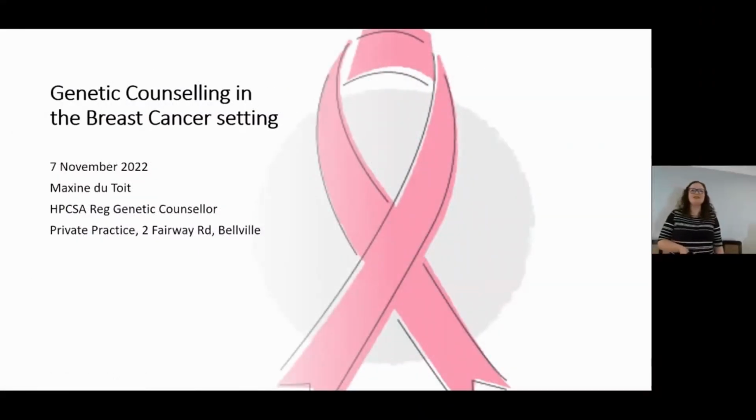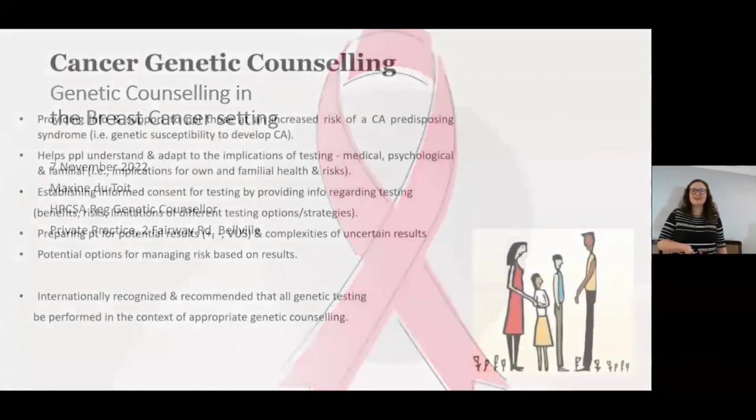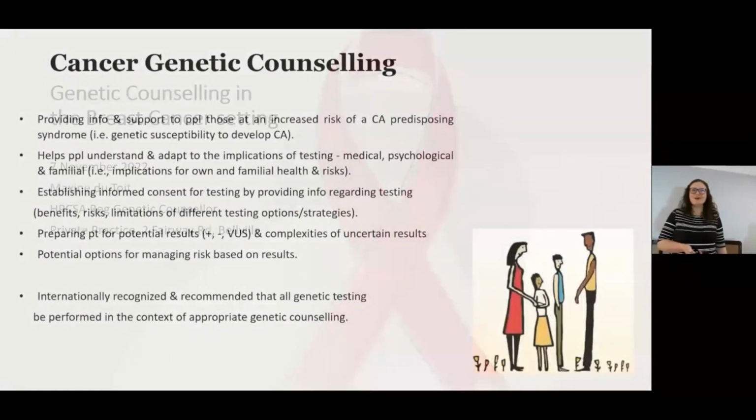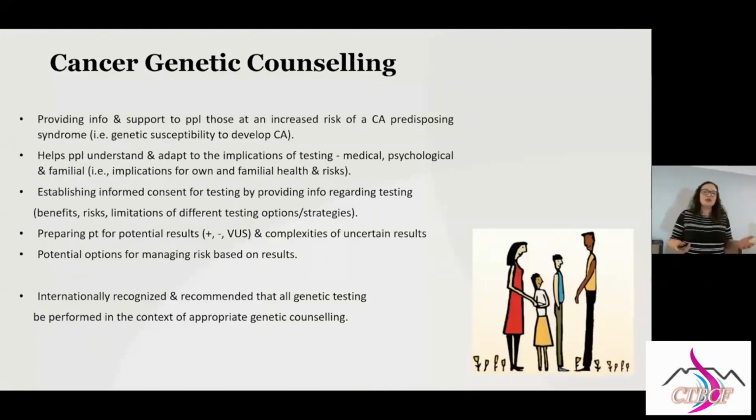So yes, I'm Maxine du Toit. I'm a genetic counsellor, and I've got the opportunity tonight to just give you a bit of information on the reason why we exist in the cancer context. Genetic counselling is specifically there to provide support for your patients who are at an increased risk of a cancer predisposing syndrome. Often it is a patient who has cancer, where clinical decisions need to be made, and sometimes also patients who have a family member who is affected.